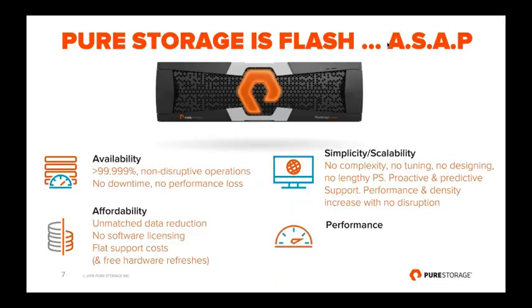And then lastly, don't forget you get free hardware refreshes. So literally the array lives forever. You will never get to a point with Pure where you think I need to buy a new Pure array to replace the one that I've already got. In other words, it literally lives forever. We'd sell you a Pure array, we would never sell you another one to replace that one that you've actually got.